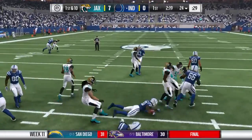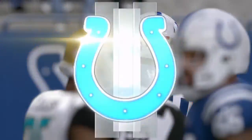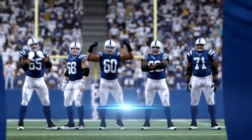They'll give it to him right up the gut. 2 yards on the pickup there. It'll be 2nd and 8. And now this offensive unit, we get a look at their starters. They put up good numbers last week, looking to carry that forward.